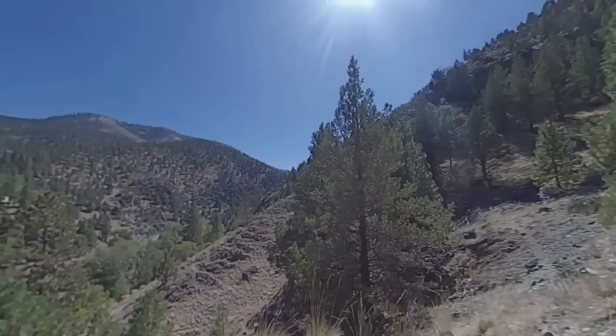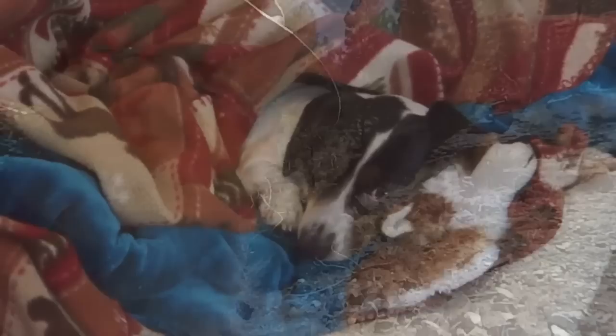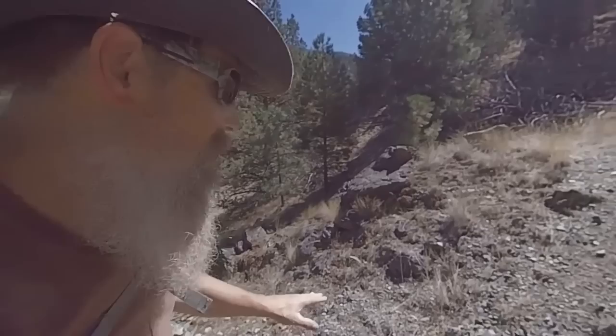was gold mining country. I didn't bring Pearl with me today because there's too much of a chance of her running into a rattlesnake. I have to really watch my step where I'm going, because this country's got a lot of rattlesnakes in it.